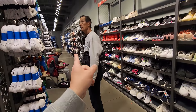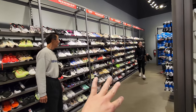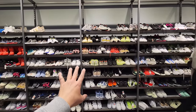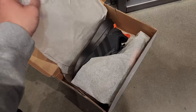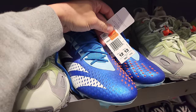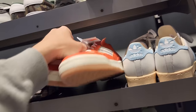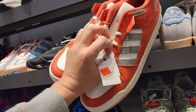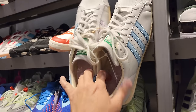I just realized something. There's no sale section in the men's. This clearance section, it's all men's and women's all mixed together. Okay. There is a box right here. What's this a box of? Box of awesome? Nah, it's a box of nothing. $130 for the cleats right here. Predator cleats. Forum Lows down to $60, so $30. These are bigger sizes, size 12, 13, size 13s.